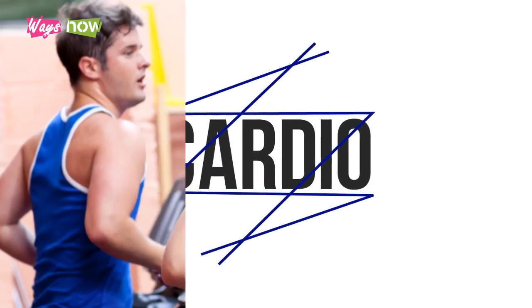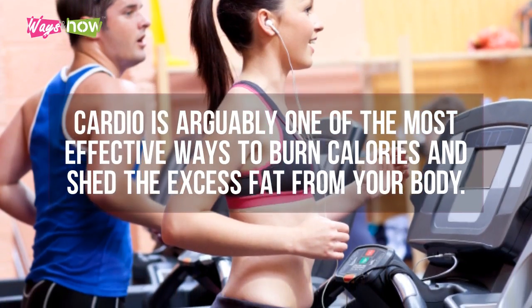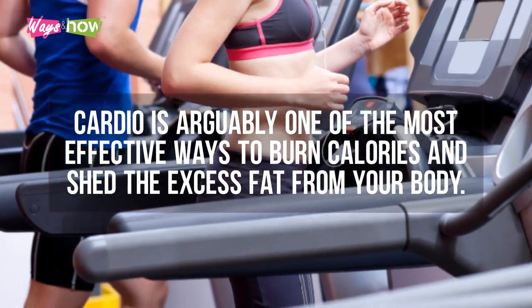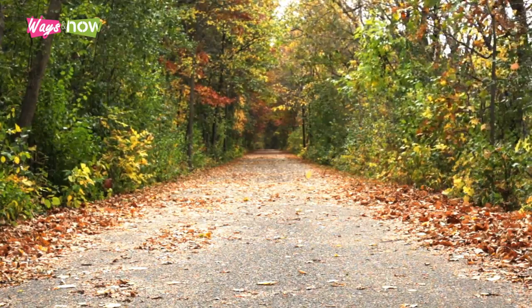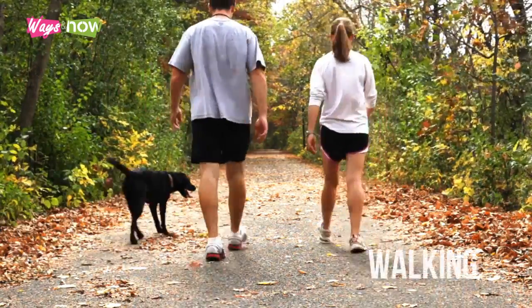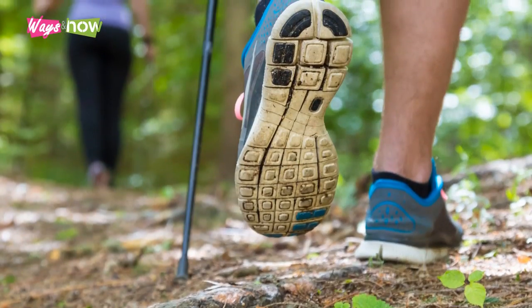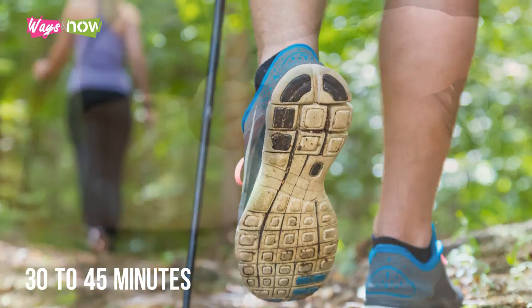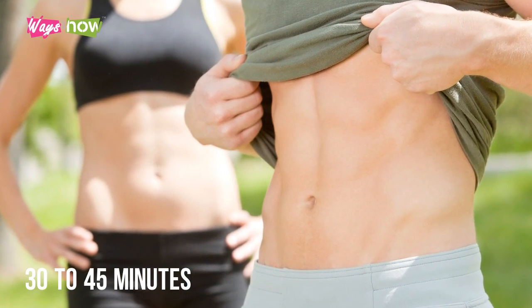Cardio. Cardio is arguably one of the most effective ways to burn calories and shed the excess fat from your body. Among the different forms of cardio exercise, the easiest and yet very effective is walking. A healthy diet, coupled with walking about 30 to 45 minutes at least 4 days a week, will surely help you achieve your ideal body.